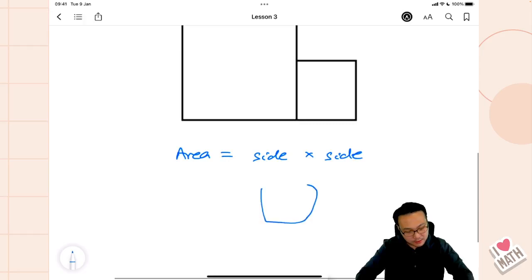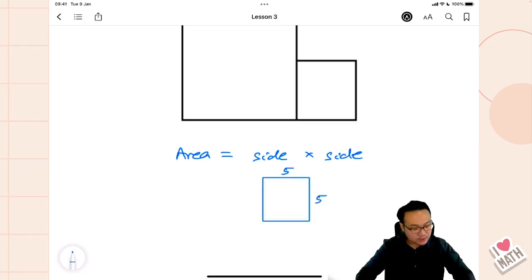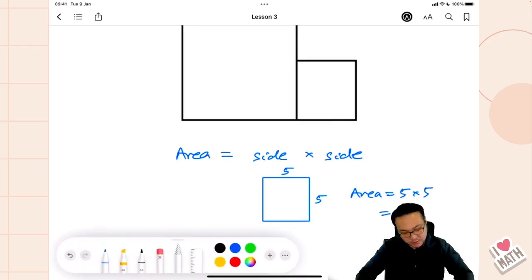For example, let's say 5 cm. The side is 5 cm, right? So if you want to find the area, you just take 5 times 5 and you get 25. Simple as that. So this is how you find the area of a square.